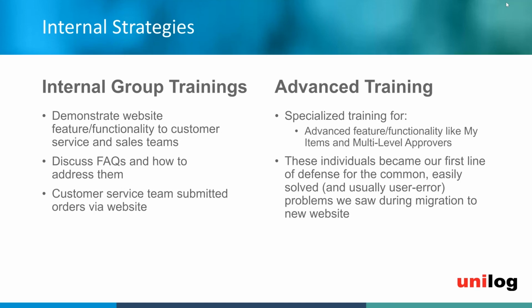Now, the advanced training, this is where we had, I'd say, 5 to 10 customers that had unique functionality. So, for example, we have a large Ivy League university in upstate New York that has approximately 60 buildings on campus. Each building has one manager that orders for Hill & Marks. So what they wanted to do was make sure that if anyone at that building is placing an order, those orders would go to that approver.